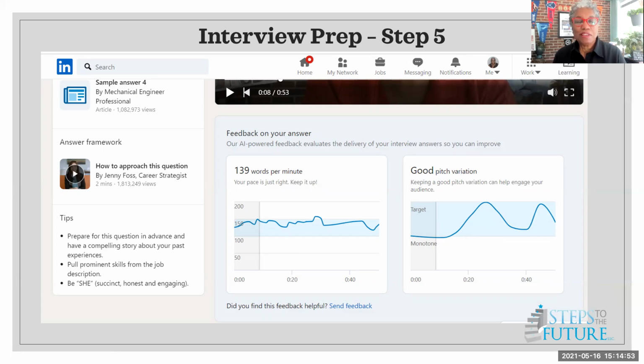Again, this is a fantastic tool that anyone can use to help them with some quick interview prep. So really, that's the end of my tips with this today, because I think it's pretty self-explanatory. And when you get on the site and you start playing around with it, you'll be able to utilize these features.